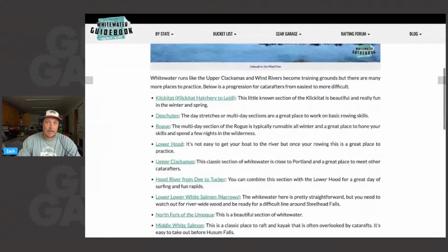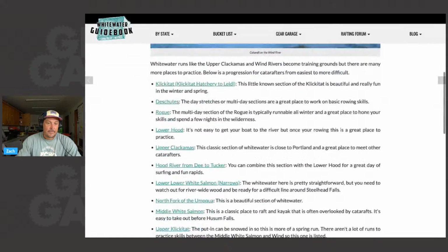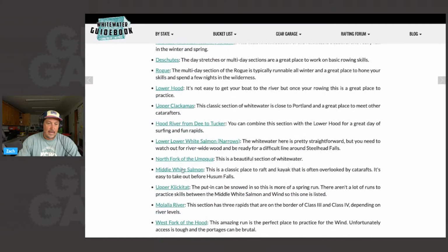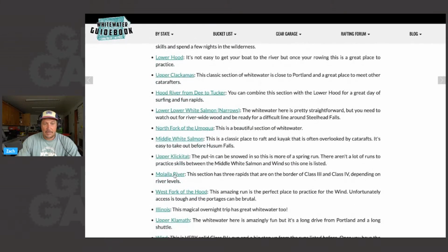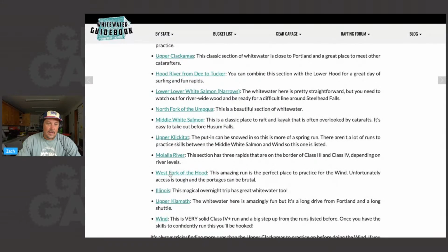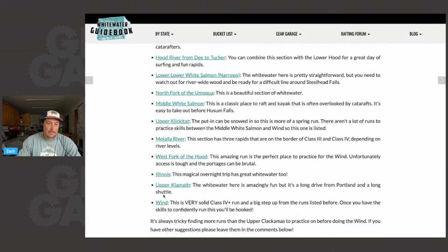And it's not perfect. Some people would place things differently. You can see the Upper Clackamas is not that high on the list. I'd start moving up some of these other things. The Malala, it's probably as hard as the Clackamas. It's just different, maybe a little harder. West Fork of the Hood, the access is rough. And then I put Illinois, Upper Klamath, and Wind in the same spot.